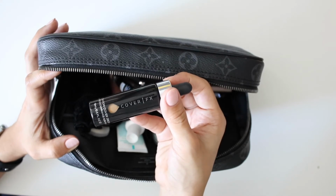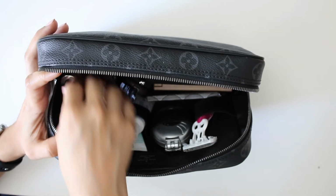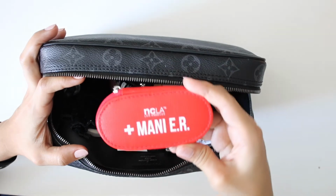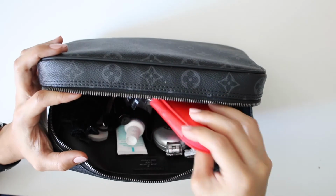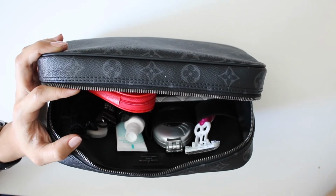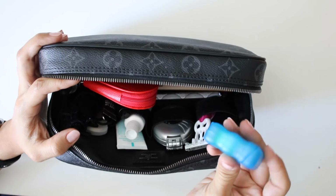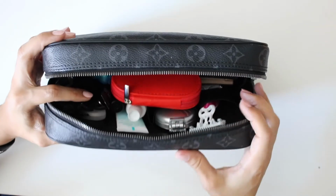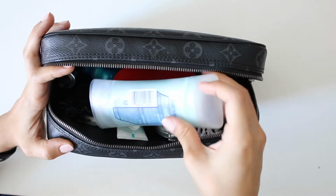This is perfect for foundation. You just add 1 drop to your moisturizer for light to sheer coverage, and then 2 to 3 for medium to full coverage. I'm also bringing this NCLA Mani ER set. It has nail file, clippers, all the things that you would need for your nails. And then I'm taking floss because I can't stand having anything stuck in between my teeth, so that's staying in there. And then I'm just gonna have to add a deodorant and I'm all set.